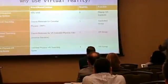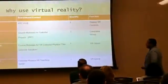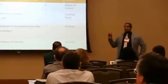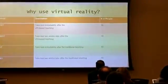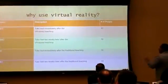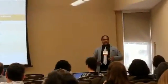They were using the HTC Vive headset. This is a headset that's connected to a computer. They have 3 of these, and this is for a physics class. What they did was have half of the class look at what we call a traditional lecture, someone on PowerPoint giving a lecture. They took an assessment. And then another 10 students had a VR-based lesson on the same thing.